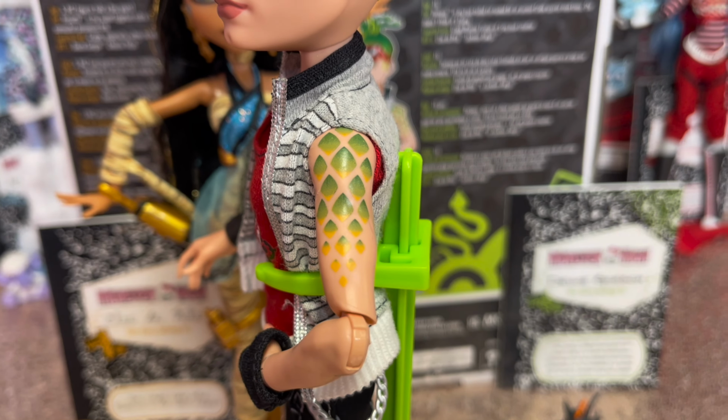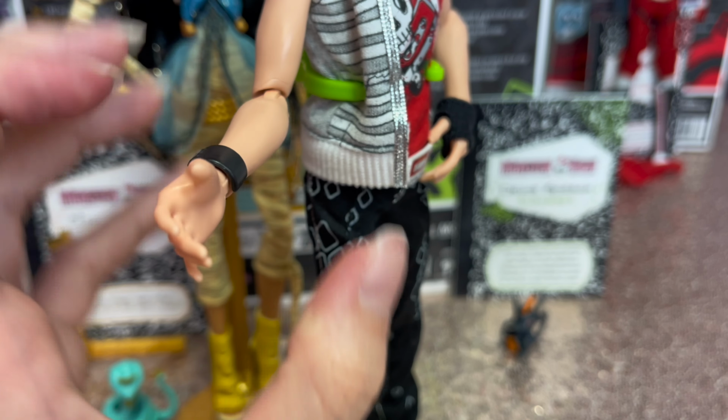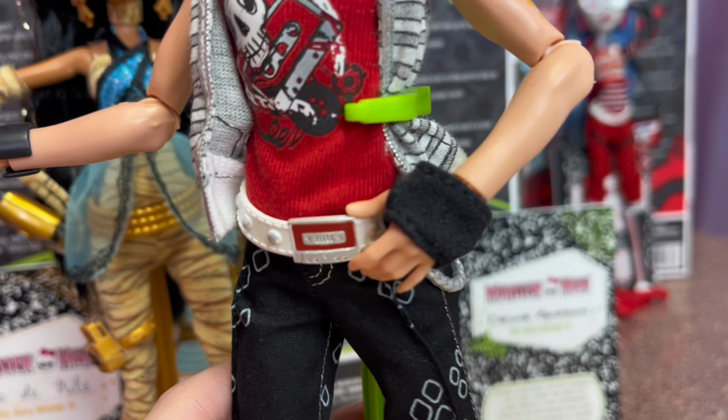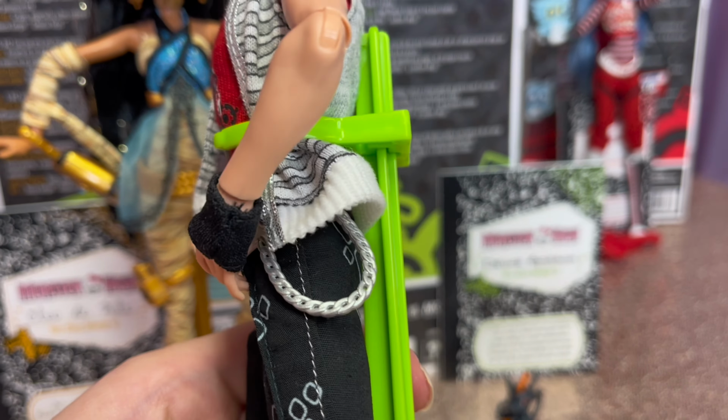And now this Deuce has wrist articulation. This is huge because the original Deuce absolutely did not come with that, so I'm so excited. And of course, we've got his white belt that also has a cassette on it with the silver chain that matches his necklace and his iconic black jeans with the white painted on scales. So cool. And of course, his Vans. Absolutely adore. We've got painted silver details, black details. There's molded in studs. They are some of the coolest, most iconic Vans in the world, period.